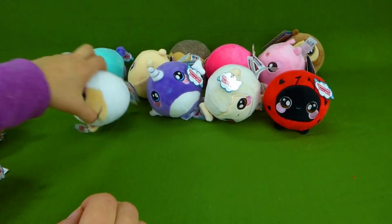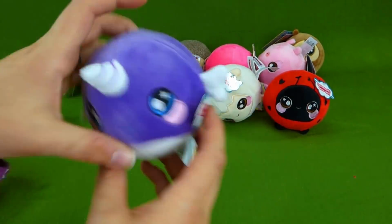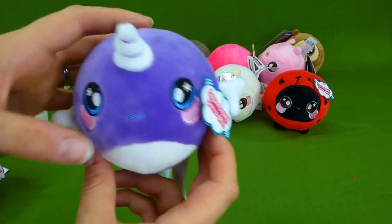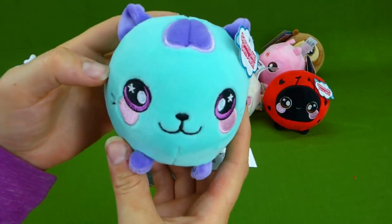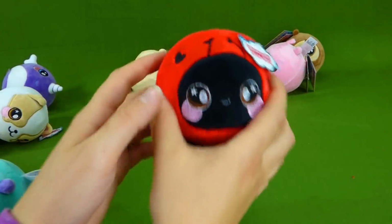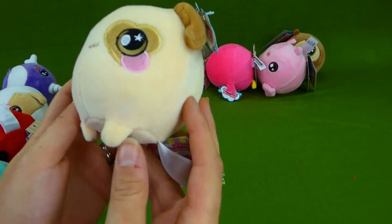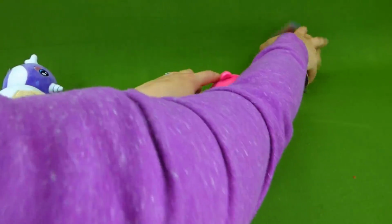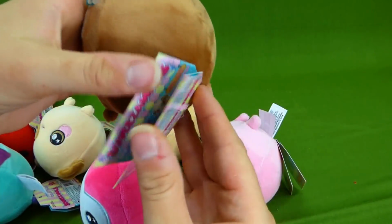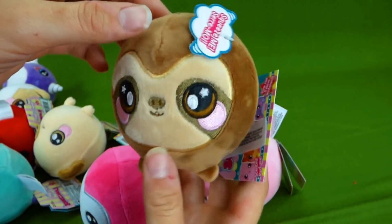Very cute. I have two bunnies. And this one looks like a puppy dog. Aww. And a narwhal. Very cool. It's kind of like a unicorn that lives in the ocean. And this one looks like another kitty cat. Here's Sophia the sheep. And we've got a ladybug. Here's another puppy dog. Woof, woof, woof. And we've got a couple more. Let's see who they are. Aw, this one's cute. I don't know. Maybe a sloth or a monkey? I don't see it on the card. But it is super cute.